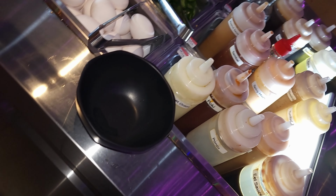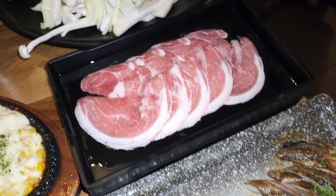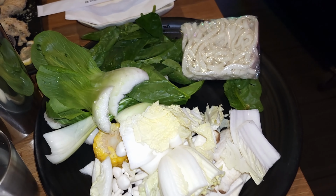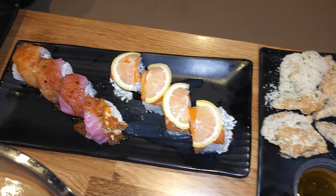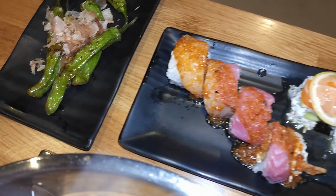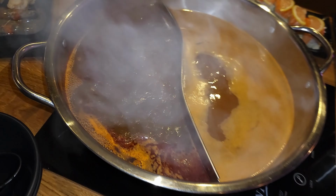So they got their sauce station and they got their veggies you could grab. This probably has more veggies than any other hot pot place I've seen for all you can eat. And then, like I said, here's the sushi we ordered. That's probably how they get you full real quick, is getting you to order some of those rolls, man. Because once you have a couple rolls, you're like halfway there.